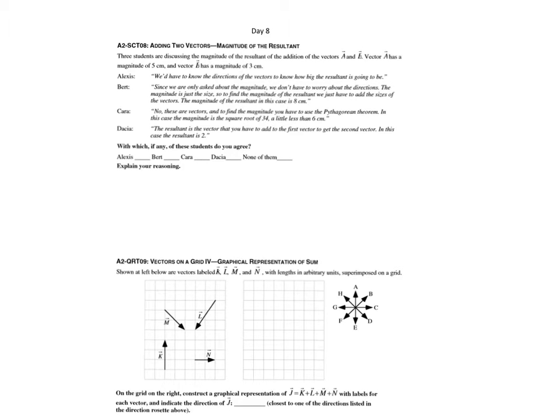All right. The first one, we have three students discussing the magnitude and the resultant of the addition of two vectors A and B. Vector A has a magnitude of 5 centimeters and vector B has a magnitude of 3 centimeters. So we were just talking about in section 1.5 a vector. And a vector has two things: it has magnitude and it has direction.